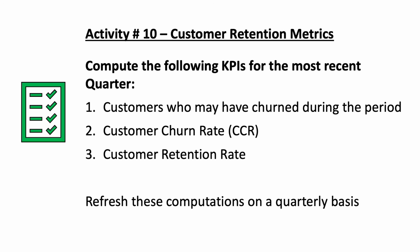You will, however, first need to analyze your customer base to establish the number of customers at the start and at the end of the period, so as to estimate the number of customers who may have churned during the period. Going forward, ensure you refresh these computations on a quarterly basis at the very least, to track churn against the retention strategy initiatives you implement. Once you're ready, let's proceed to the next lesson.